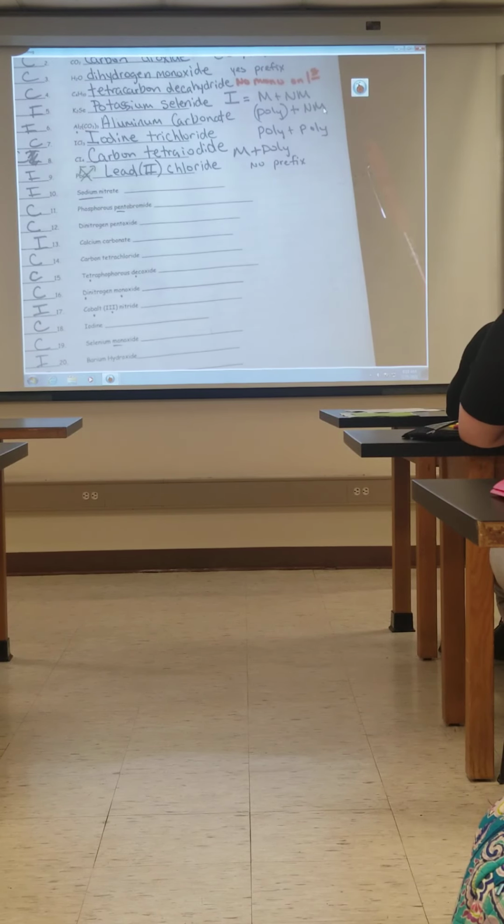Transition metals have to have those parentheses. That's an indication that it's a transition metal. It tells me the oxidation number. If I don't, there's no way I'm gonna know because there's more than one oxidation number.